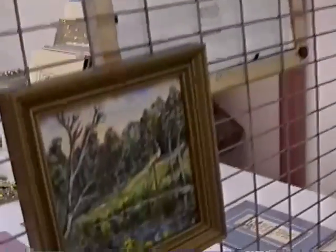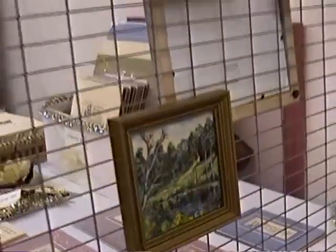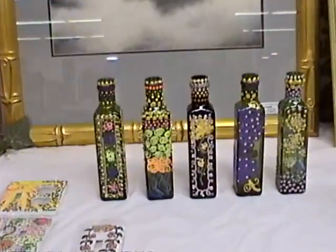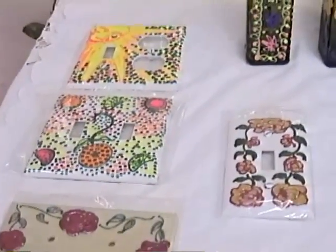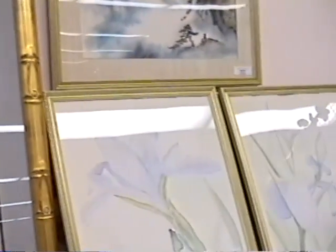There are several in Fairfield that are working on this type of painting. It's kind of Impressionist, and they're a group that are getting together, and it's really quite beautiful. Next to her is Suzanne Mazer, and she has some pieces, some bottles, and decorative pieces, and her paintings, I think, take on a real Oriental type flair.